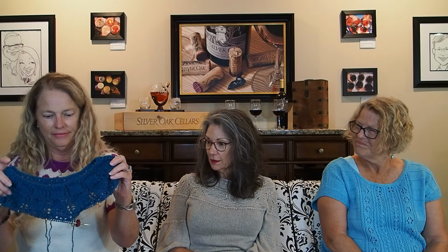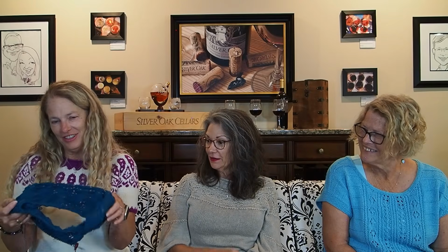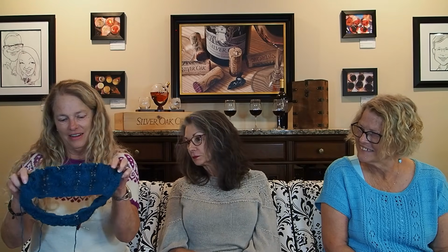Love the color. So I am using the Drops Bell in the colorway Petrol for this. And it is so much fun to work on. To the point where I don't want to work on anything else but this. I did do the neckline twice. So I did it with what they said to use, and the neck was so big that I knew I was going to have to add something to it. So I decided to just start over and go down 2 more needle sizes.